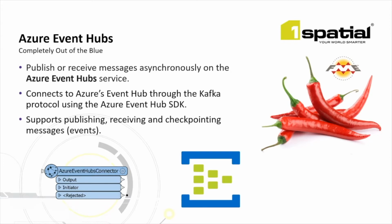Next on the list of SAFE's new connections that I'm talking about is the Azure Event Hubs connector. This nifty little transformer will allow you to publish or receive messages asynchronously on the Azure Event Hub service. It connects to Azure's Event Hub through the Kafka protocol using the Azure Event Hub SDK, and supports publishing, receiving, and checkpointing messages, which, if there's any sticklers, are actually called events in the official documentation for Azure.